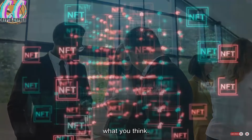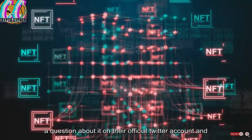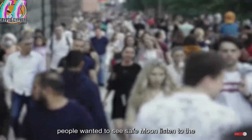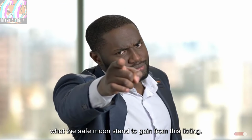Speaking of marketplaces, Qcoin may be the next marketplace to offer SAFEMOON. The Qcoin team asked a question about it on their official Twitter account, and it became clear from the responses that the majority of people wanted to see SAFEMOON listed as a cryptocurrency. What do we know about Qcoin, and what does SAFEMOON stand to gain from this listing?